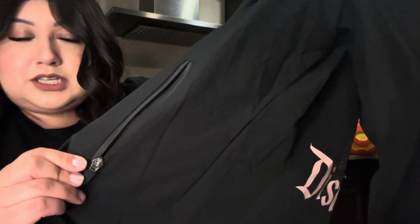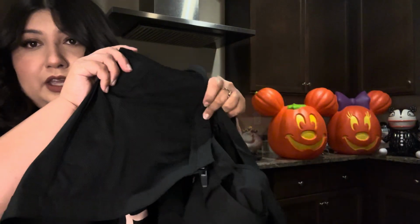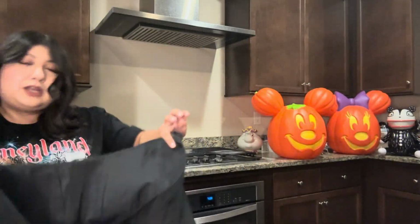So I really like this because it does have pockets that you can zip on both sides. It does have a little mesh pocket on the inside of the jacket itself. It is kind of long. Like I probably would have went with a bigger size.